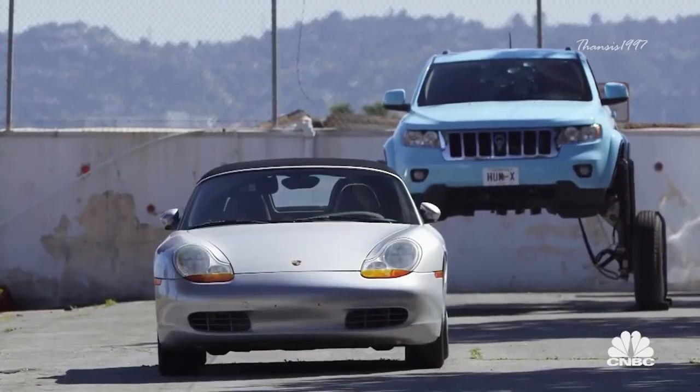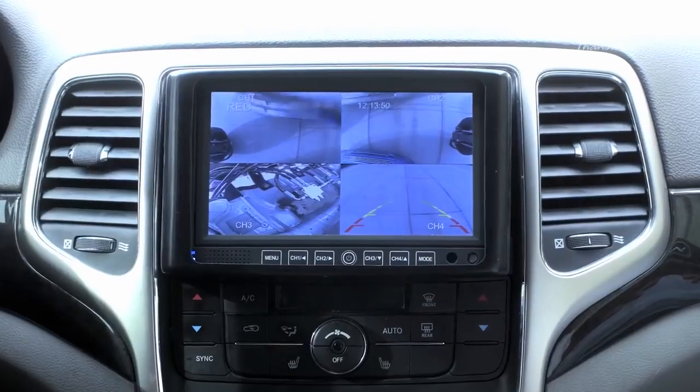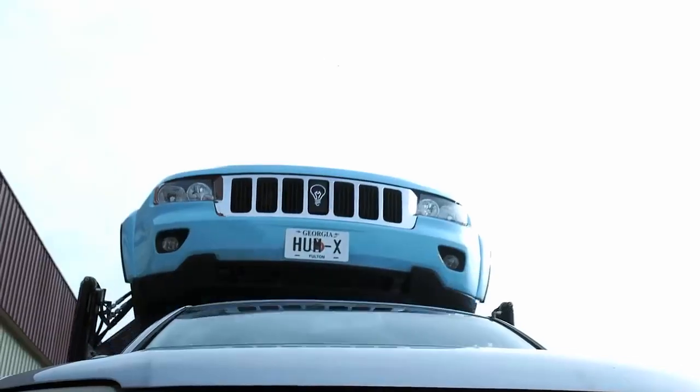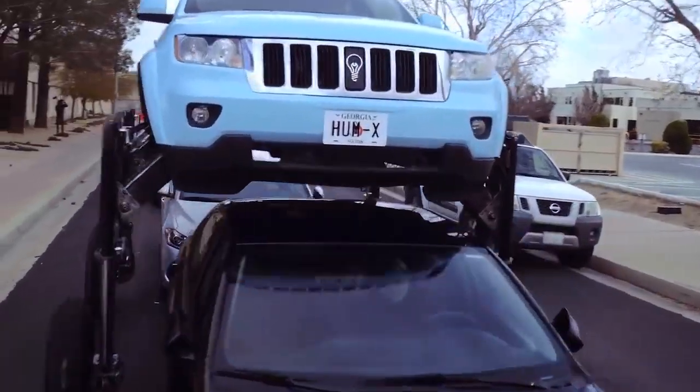When fully extended, the Hum Rider towers over regular vehicles with 4 cameras, giving you a look at the plebeian cars at your feet as you ride over the traffic jam to the rest you deserve.